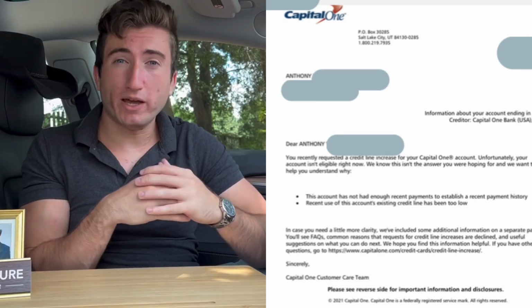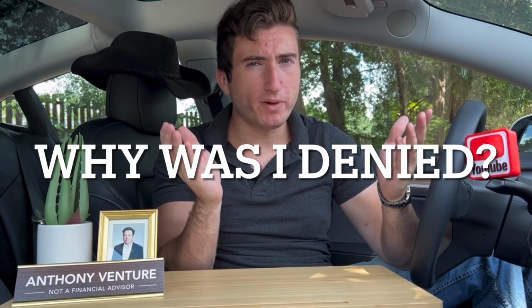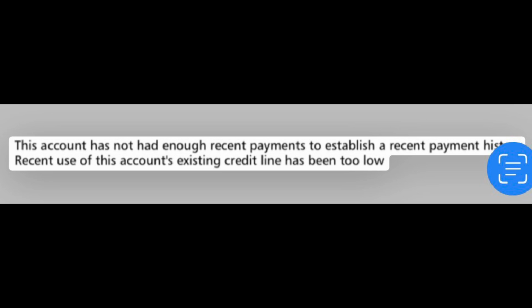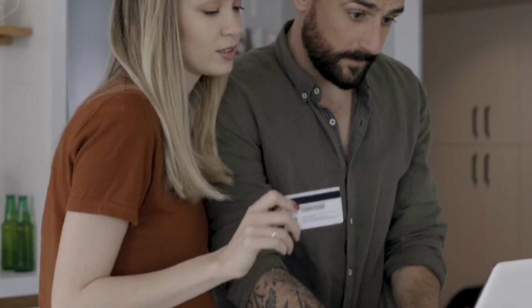Now, the fourth factor that you need to get this credit line increase is one that I was actually unaware of until recently. So you can see right here on my own application, it actually denied me a credit line increase not too long ago. What was the reason, you may ask? You basically can't get a credit line increase unless you've used the card fairly frequently. And for me, I've really been churning and getting a lot of credit cards lately, so this one's kind of been on the back burner.